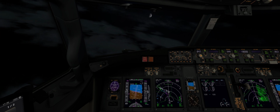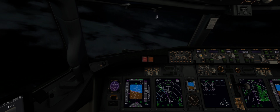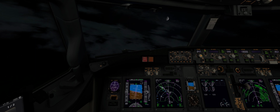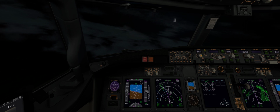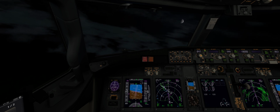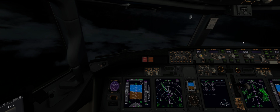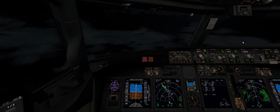Frankfurt approach, good evening, Ryanair 4 Foxtrot Lima 738, information Whiskey. Currently passing flight level 232, descending flight level 130. Ryanair 4 Fox Lima, Langen Radar, hello, identified, descend flight level 110. Descend flight level 110, Ryanair 4 Foxtrot Lima. And 4 Fox Lima, expect vectors ILS 25 centre. Okay, Ryanair 4 Foxtrot Lima. Should have been a Roger, never mind.